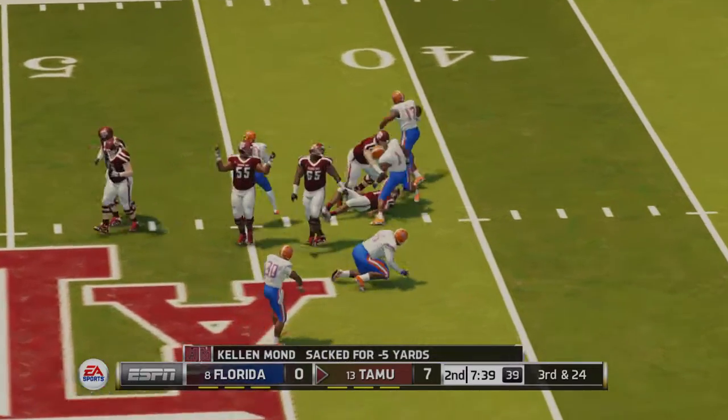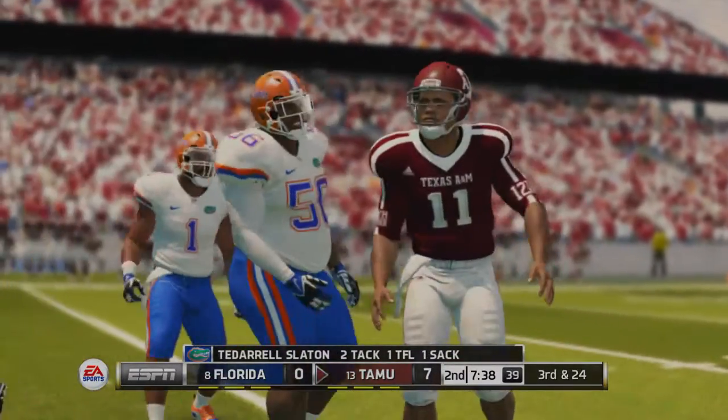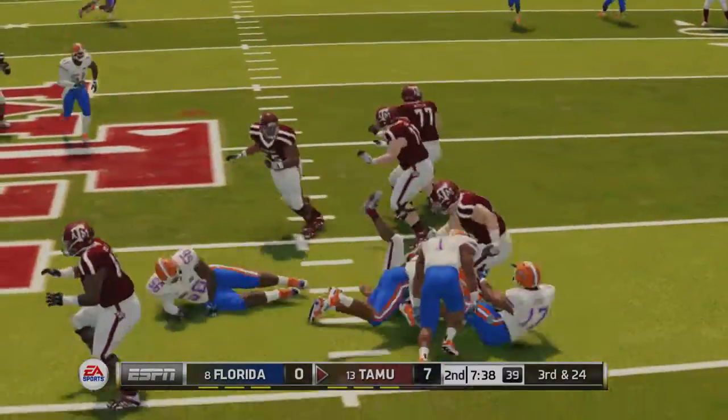Now he's flushed and they got it. The defenders played the snap count perfectly. They found the path into the backfield and didn't let the quarterback get away.